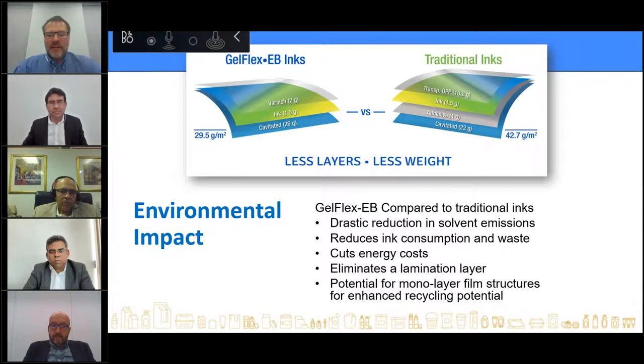GelFlex EB can provide a drastic reduction in solvent emissions compared to conventional solvent inks. Not only are they higher solid inks, but pigment loading can be higher. The combined effect is a potential for an 80% reduction in solvent emissions. Additionally, with the potential to eliminate a lamination layer, it provides an opportunity for package lightweighting or the opportunity for monolayer film printing, which others have already discussed as well.